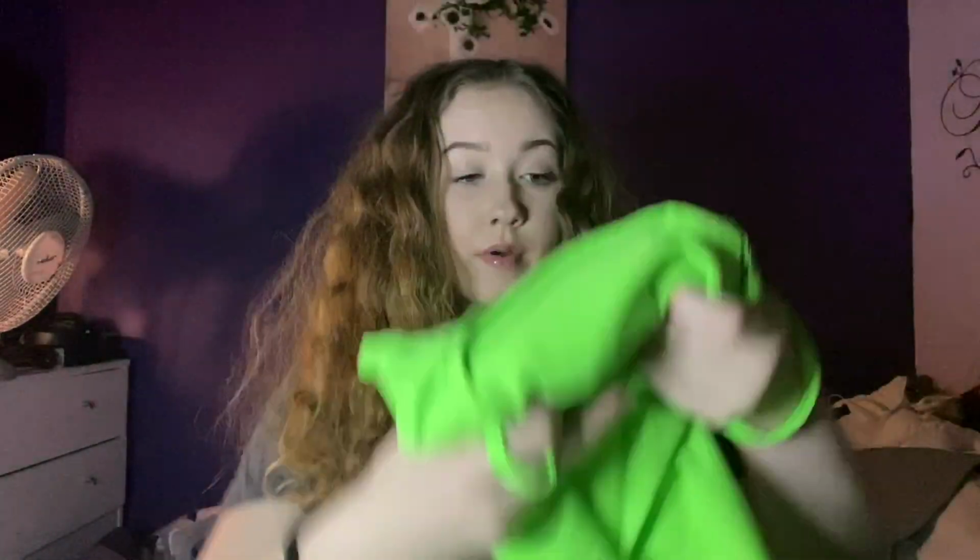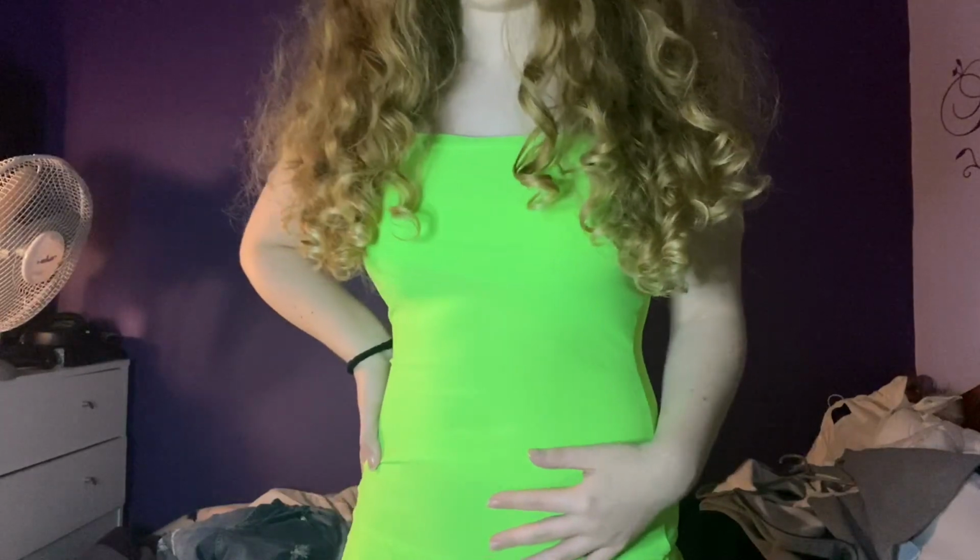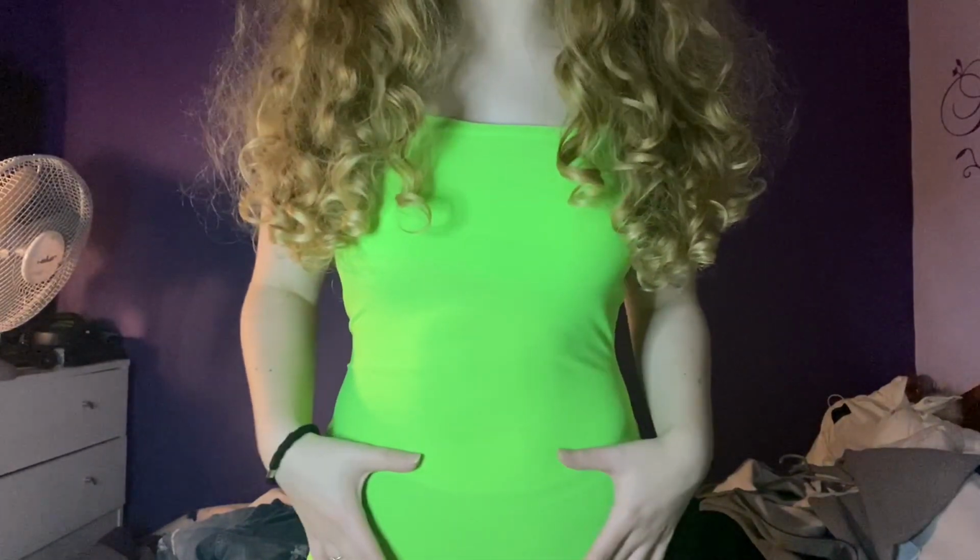Last two things I got was this green neon dress. I tried on this dress and it's actually really, really nice. The only problem is it's a little bit see-through. With the dress on it's actually very see-through. I'm trying to cover it a bit, but I'm gonna wear shorts underneath this dress, of course.